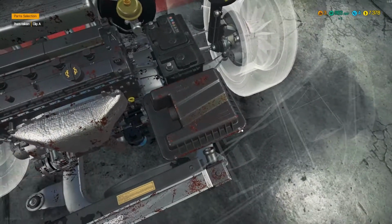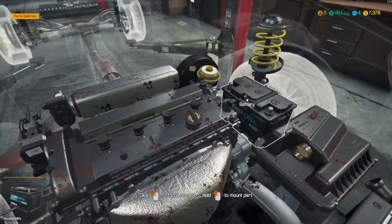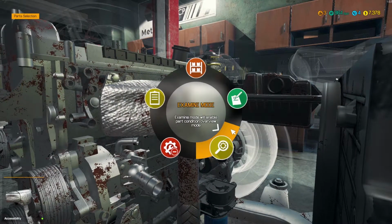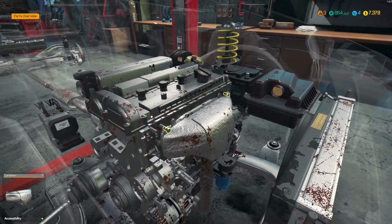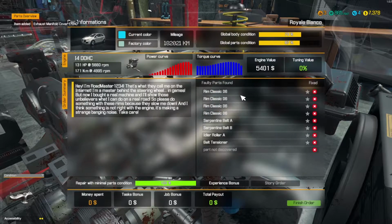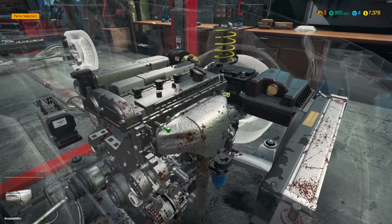Mount all those damn clips. Holy smokes, come on. This is boring. I have to take the upgrade to kind of do it faster. Could be the exit. Oh my god. The exhaust manifold can be examined by taking off the car. Okay. Please be it. Nope. Part mount. Let's mount him back.